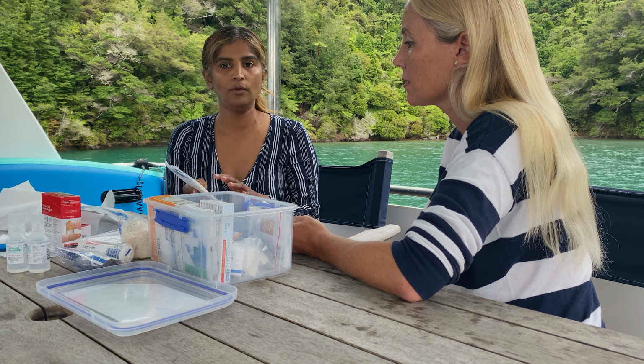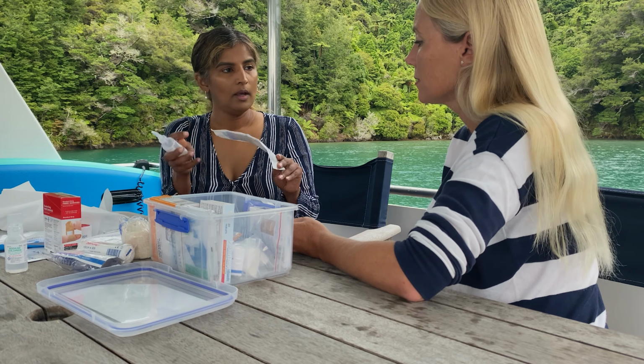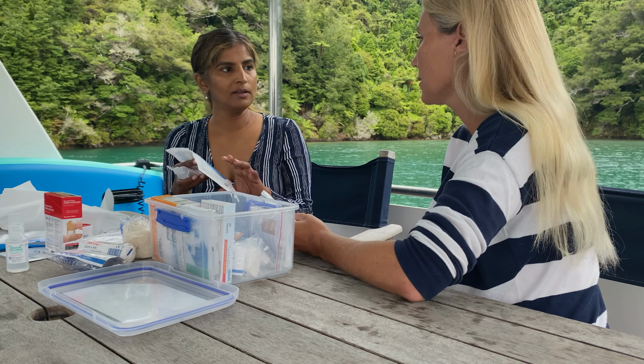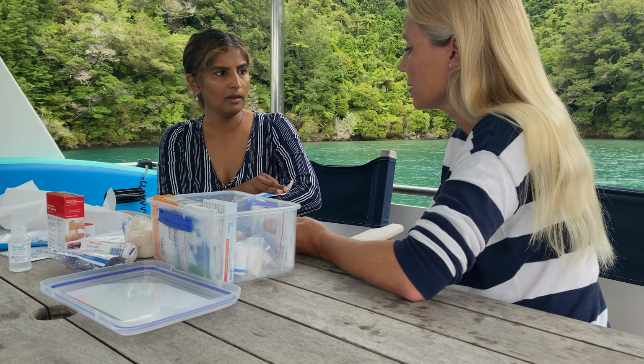The alternative, if you don't have a non-adherent dressing, is to just use your normal dressing, and you might put your saline from here on it. Again, this is a temporary measure till you get to a doctor or a nurse or whatever. So you could put the saline on that, and then that will stop it from sticking to the skin, or clothes, because often you see burns and clothes.